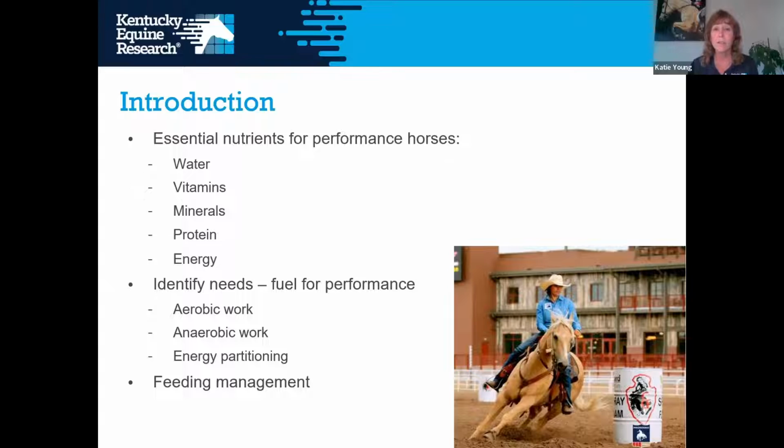And that's going to include looking at fuel for aerobic activity, anaerobic activity, and also looking at a little bit of the energy partitioning in the feed that you feed, so that you make sure that you have the right fuel for the type of exercise your horse is performing.